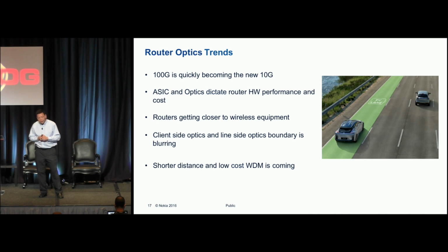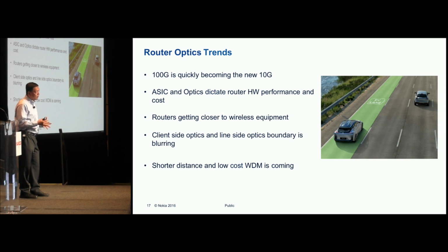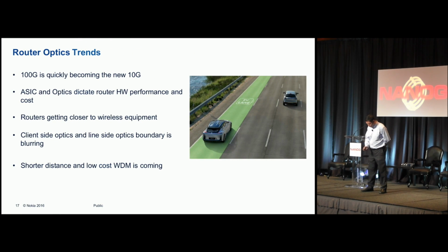And the last point is that we can see in the next few years short reach, less than one span, WDM coming, because the data center grows so fast. 100 gig goes to higher density. You still want to squeeze more channels into one fiber, maybe only 10 kilometers, 40 kilometers, let's say 80 kilometers, but you save fiber. That's the end of the talk. I'm open for questions.